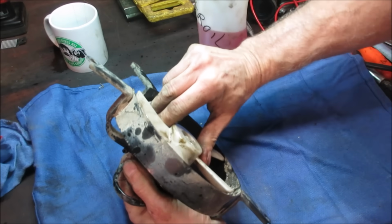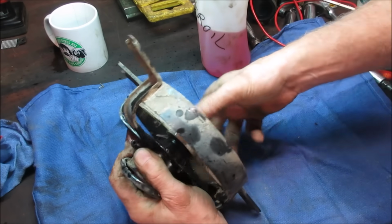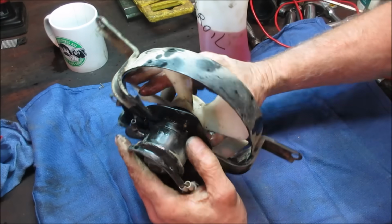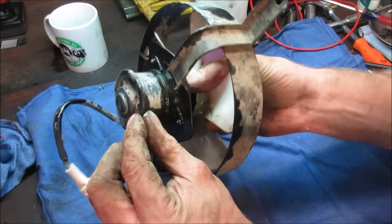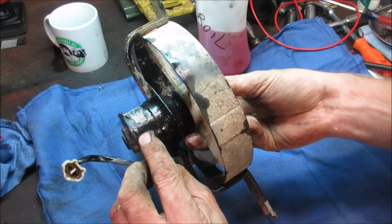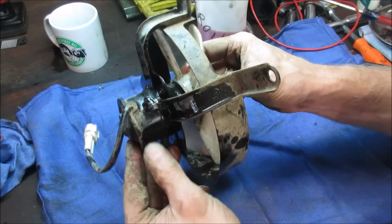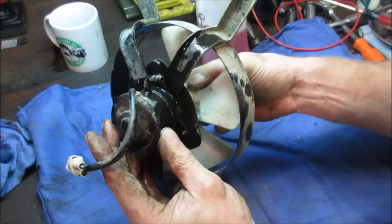Goes about three-quarters of the way. There it goes. A lot of drag though. I don't know if we can. It looks like it's got like a pin, it's pinched over on here. Actually, looks like a weld, doesn't it? Right there. And it looks like that cap is welded on it. I don't know about the front end.